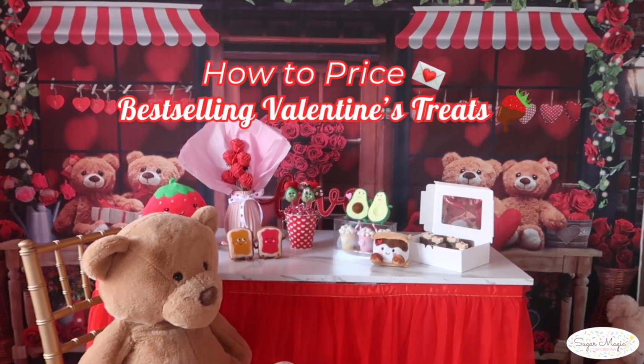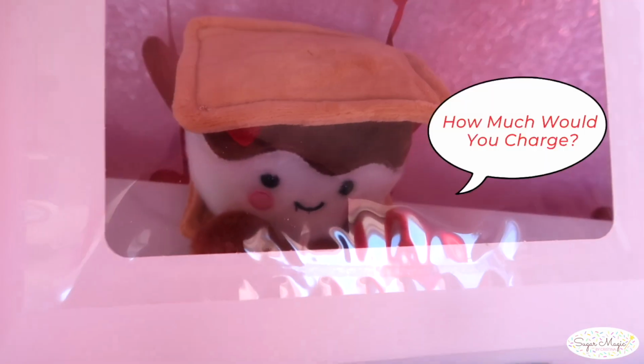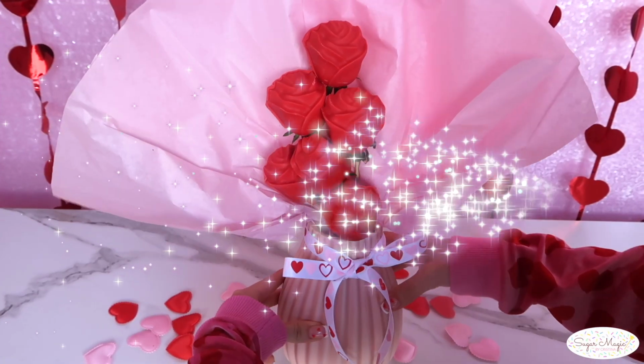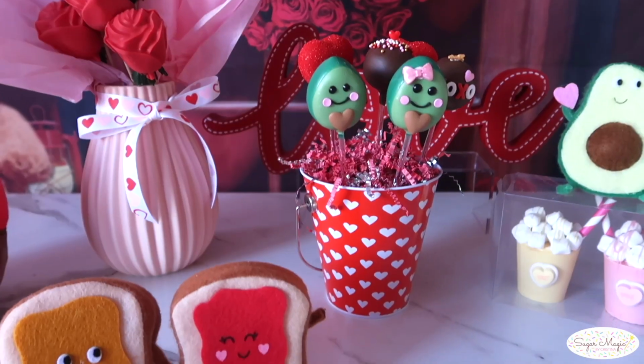Hi guys, happy Valentine's! Lately, I see so many treat makers asking, how much would you charge? So today we're pricing these 4 best-selling Valentine's Day treats.